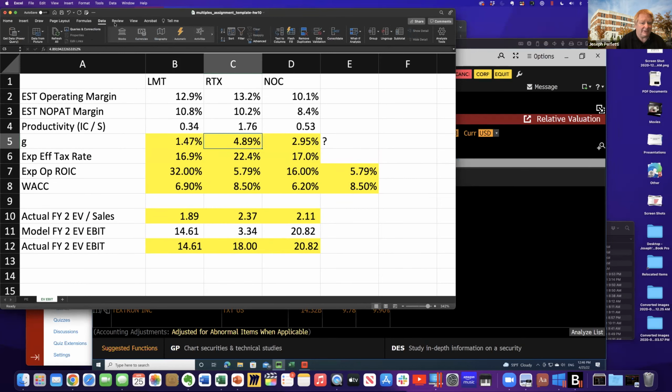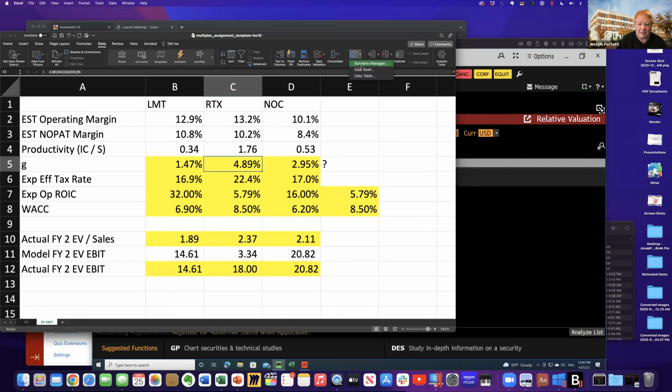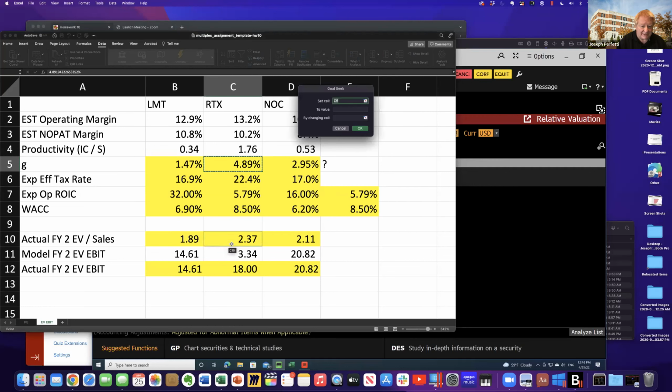And I can see here, if I go to data, what-if, goal seek, because if I set this to 18 by solving for G, I'm going to get some crazy negative G, which doesn't make any sense, which is why I continue to mention that you can't plug and chug these solutions. You're going to have to use an analytical approach and try to make sense of what you see. And so for Raytheon, the current spread is not indicative of the future. As we look at Raytheon, we'll get a sense as to why.